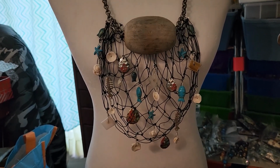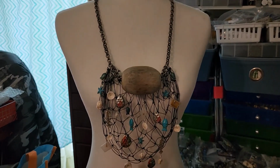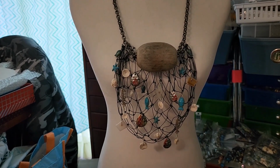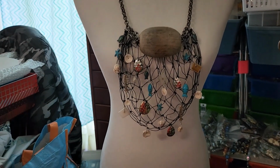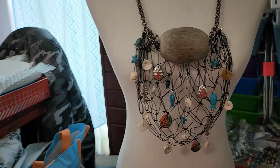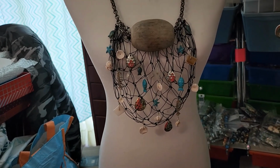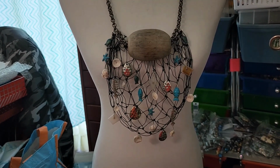So anyway, there it is, our finished necklace. You can see it sort of long hanging there on Bonnie. Bonnie is the mannequin, by the way. And yeah, I thought it turned out really fun, and I really like it. The only thing I really don't like too much is the connection to the chain, because the net gets gathered up a little too much there. But it's still a fun piece, definitely fun to make, and I hope you enjoy seeing it.